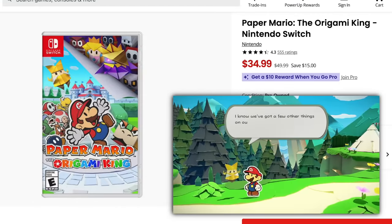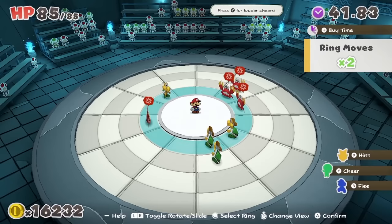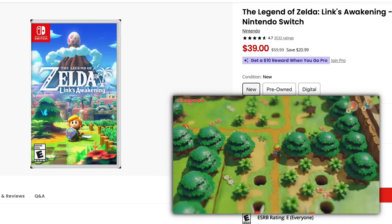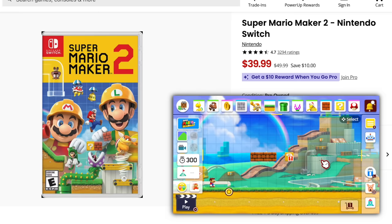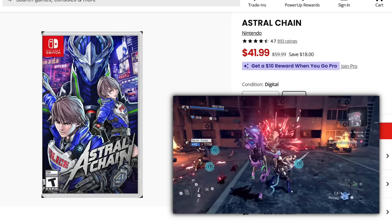If you want something more text-based that you just read a lot and then do more turn-based battles, the new Paper Mario. I didn't like it. But a lot of people loved it. If you want to play a more old school style Zelda game that's been remade in gorgeous art style, Link's Awakening. Super Mario Maker 2, I still think Astral Chain is worth the money.